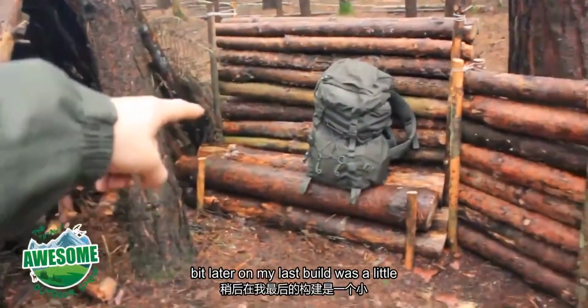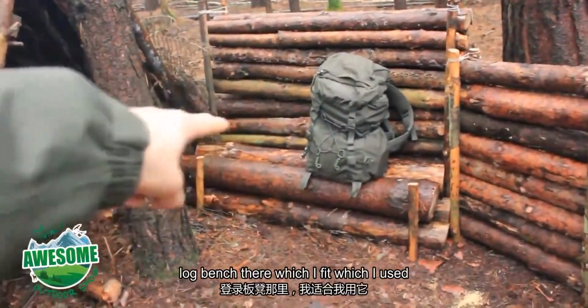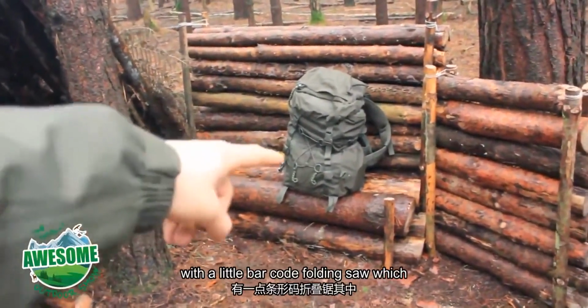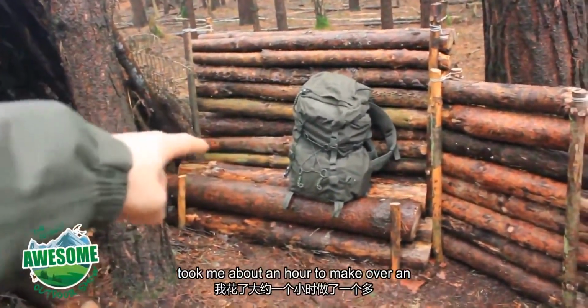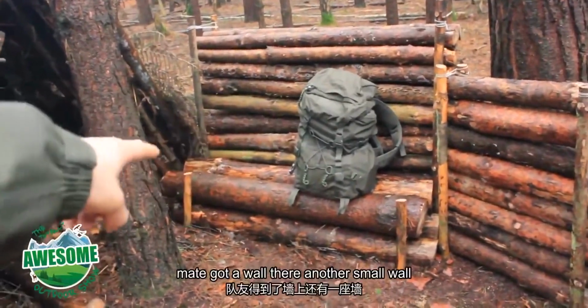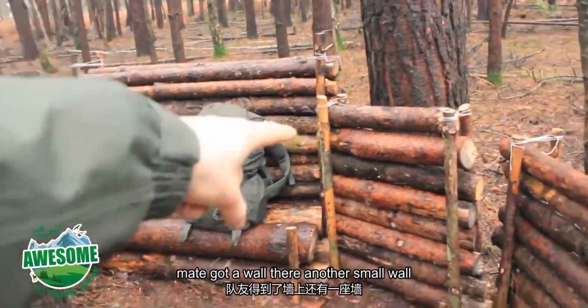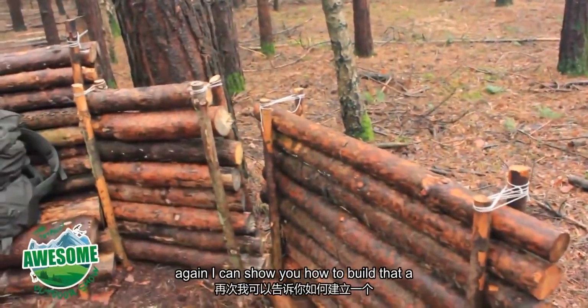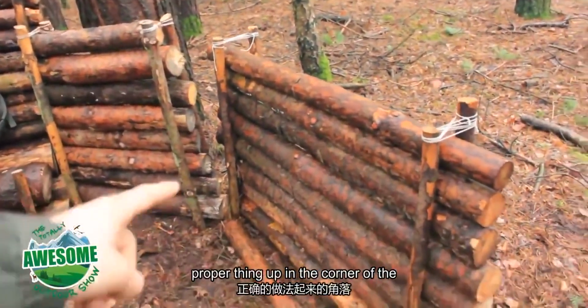My last build was a little log bench there, which I made with a little Bahco folding saw, which took me over an hour and a half, nearly 2 hours to make. I've got a wall there, another small wall here. This was my original fire reflector. Again, I can show you how to build that. I'll pop the thing up in the corner of the screen.